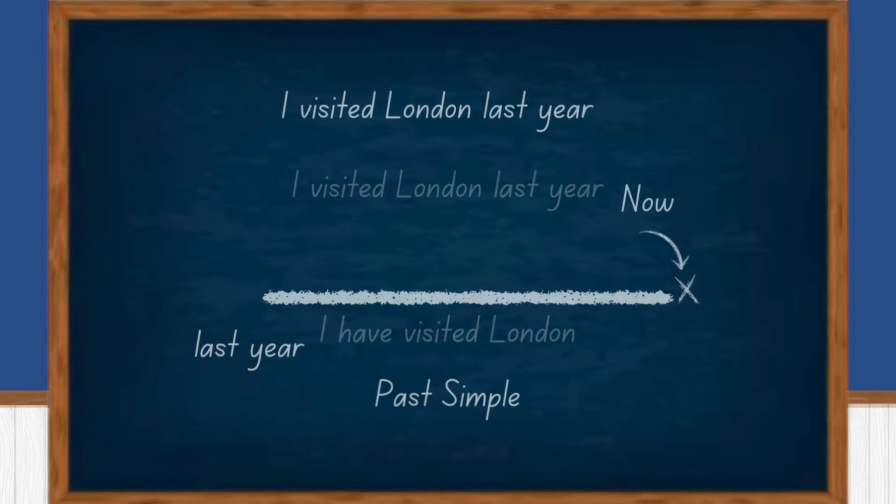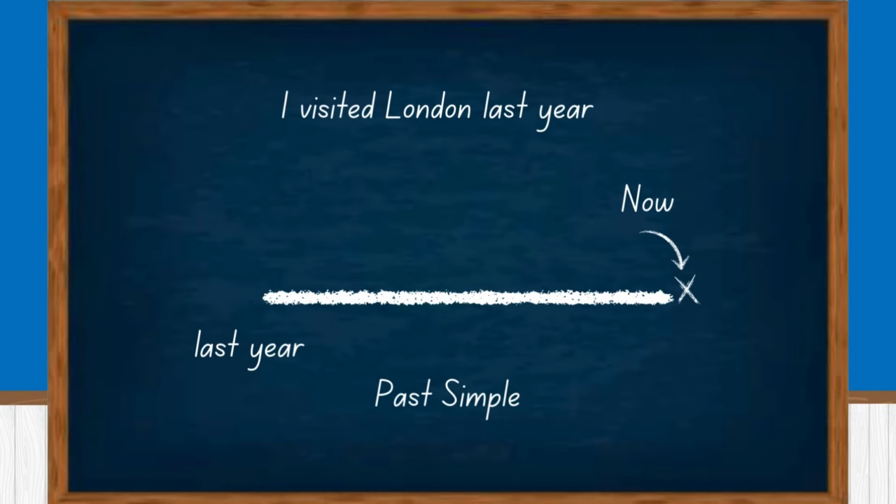Let me explain. The past simple is used to talk about something that happened at a specific time in the past. For example, I visited London last year. Here, the time, last year, is important.